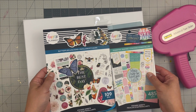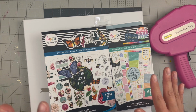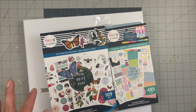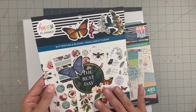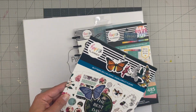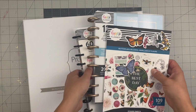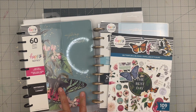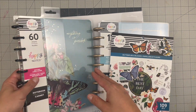And then I picked out two sticker books. I believe these are from the new release. I don't keep track of the releases with Happy Planner that often because there's so much so often that it's overwhelming for me. But everything seems to be either the flower or this butterfly theme that I like. So this, and this one, because I got a notebook, are all the collection. I don't know if it's just called butterflies, but I got the notebook too.